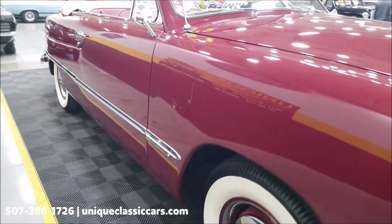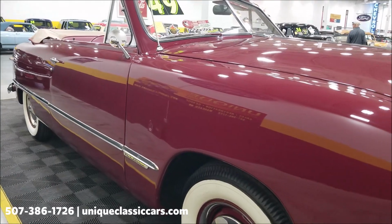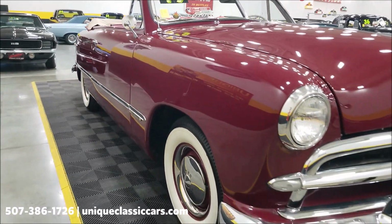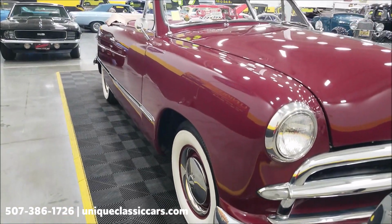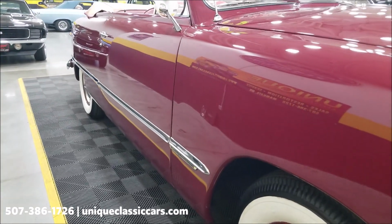As you can see, riding on the Firestone wide white walls, Ford center cap and beauty rings. Go ahead and take a look down the side of this car. First of all, you notice the reflection coming off the paint. Paint shows very nicely. You can see how straight it is.